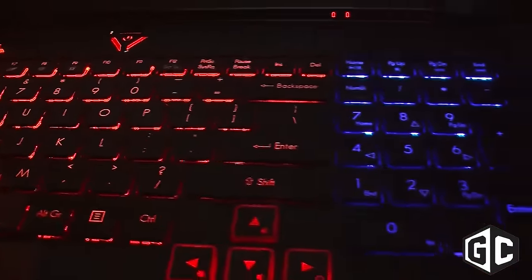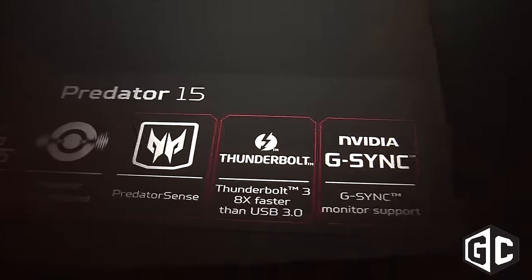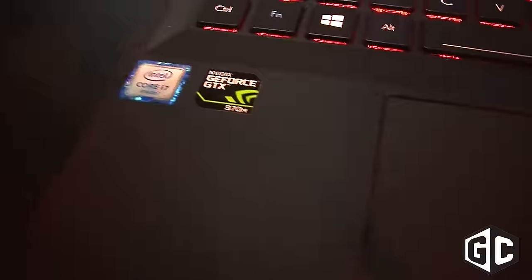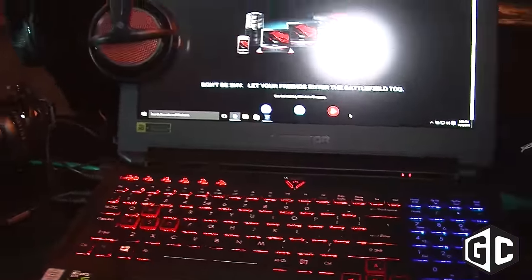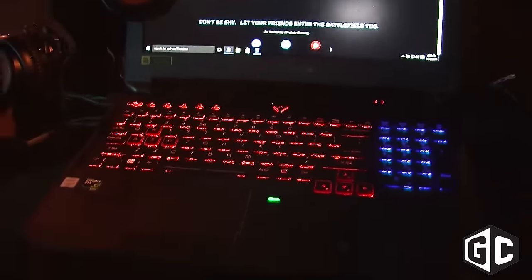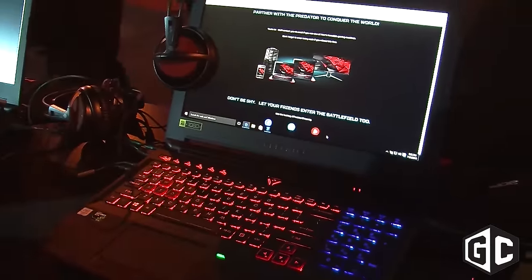The Predator Sense that I mentioned earlier, the 3rd fan, the Predator Cool Blast, has some cool software, no pun intended, that allows the user to customize the fan speed. Also, on startup, the fans will blow backwards to remove any dust from the system. So this is the Predator 15, available with storage up to 512 PCIe SSD and RAM at 64 gigabytes. These are available at Newegg.com.